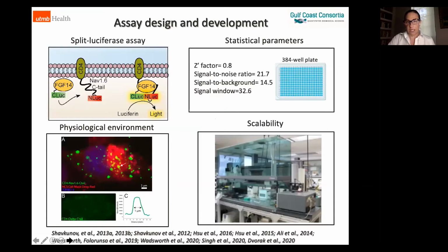Here I have to touch quite quickly on this. This was really the rationale of the primary screening that we developed. We were interested in something called the minimal functional domain approach, which is basically trying to isolate a very small fragment of the sodium channel, particularly the domain that interacts with FGF14. So we adapted a split luciferase assay, which has been broadly used in cancer research, in order to detect protein-protein interaction using luminescence as a readout.